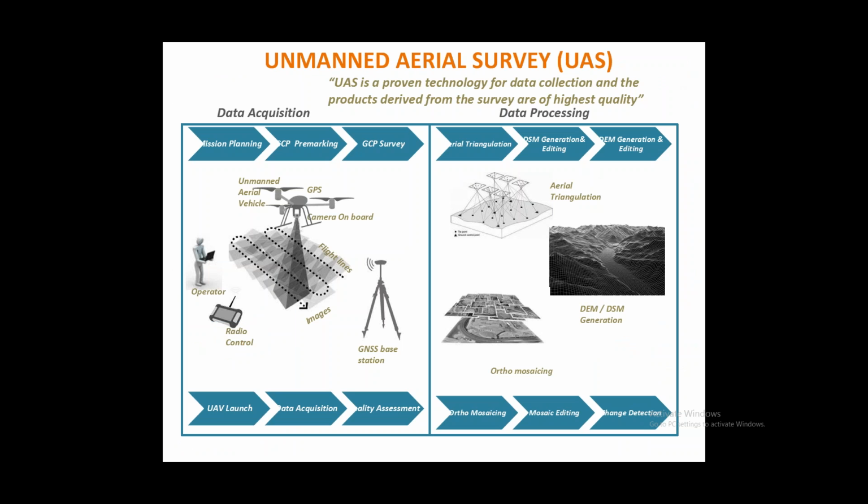This is just the process flow that's followed. The one on the left is our acquisition process flow. We've got mission planning, pre-marking of ground control points, the actual survey of the ground control, launch of the aircraft, acquisition of data, and a field check of the quality of the data that has been collected.